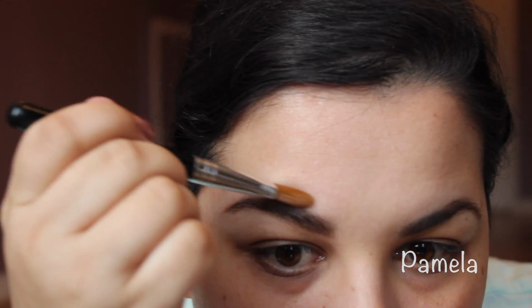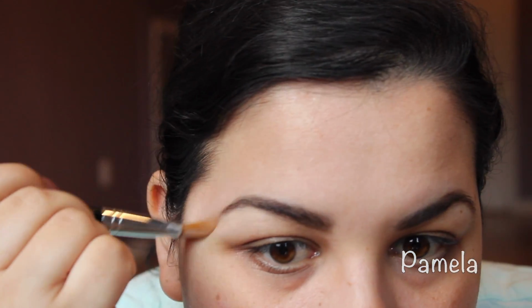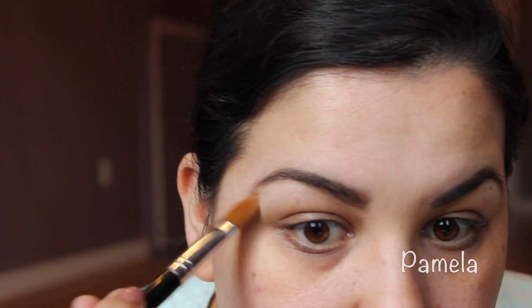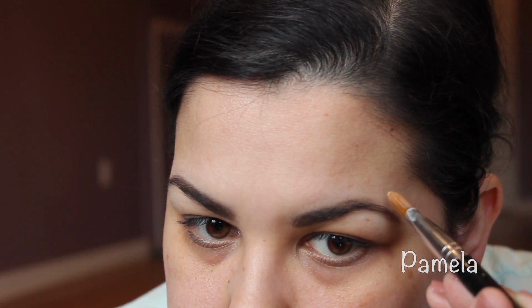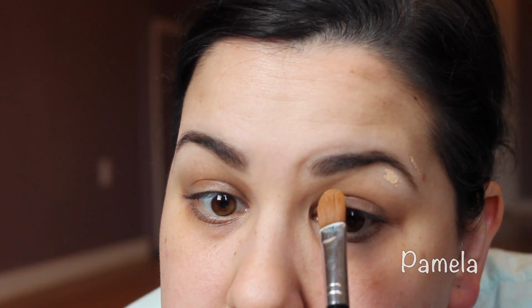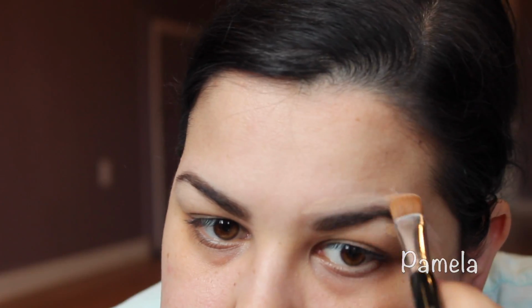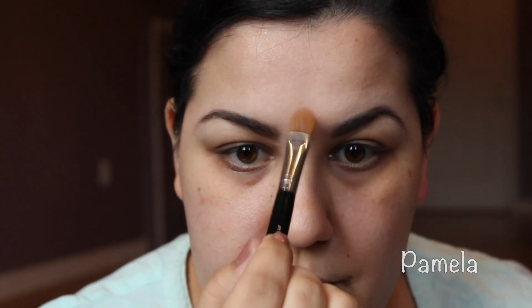It also helps you erase all of your mistakes if you have made any, and just gives your eyebrow a really nice overall highlighted look. Since this one is a little bit harder to fill than the other one, I'm just going to go ahead and dot that in. Cover up this pimple while I'm at it. And that's basically how I fill my eyebrows in.